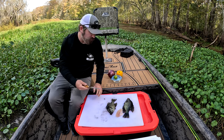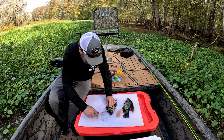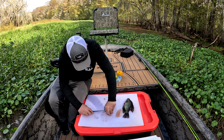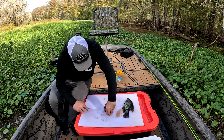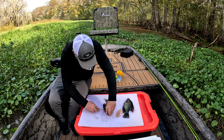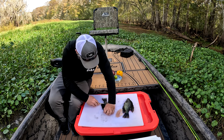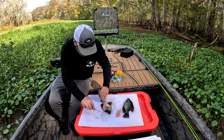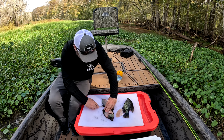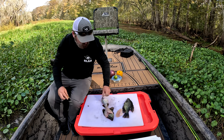Sorry, I can't get you a little bit closer. I don't really have a great setup on the boat for filming all this, but all right, come through, and cut down, and cut through, got your other fillet.